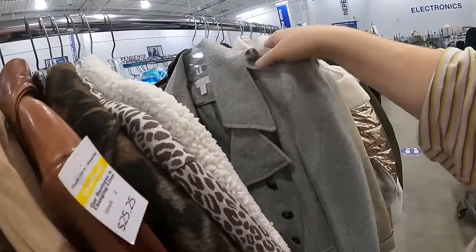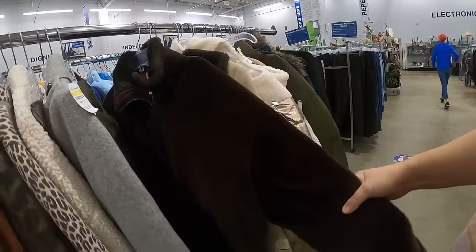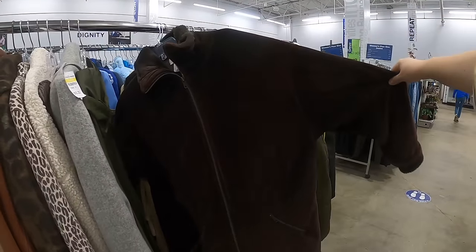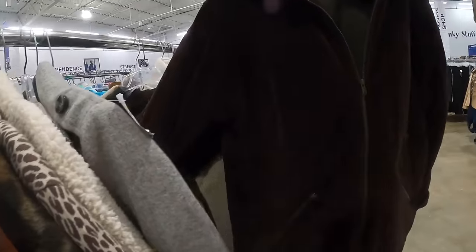We're out and about today. Oh, that's pretty, too. Look at that. Jones New York. It's a quilted brown velvet jacket. That is gorgeous.